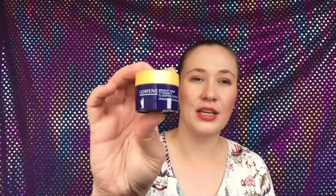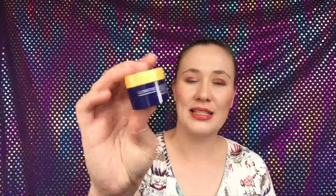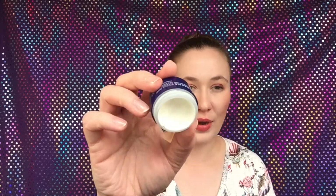And then finally is from Lumine. This is a Bright Now Vitamin C Sleeping Cream, and it just looks like a white cream. It's very boring, really bright white. It smells really, really good. It smells like oranges. It's a very citrusy scent. So if you don't like citrus scents, that can be a problem.